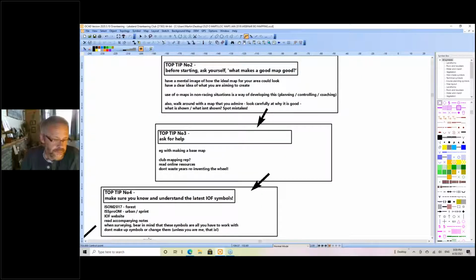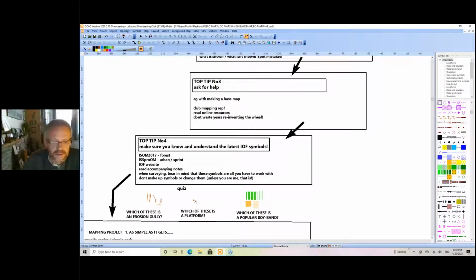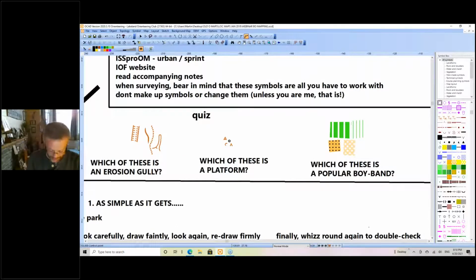Right, top tip number 4, exactly what Ian said, I'm afraid. Yeah, know the symbol sheet. You can see that it's like a load of litigation, really. Woe betide anyone who tweaks the symbols at all. You'll have a visit from the IOF enforcement team. Right, I've got a little quiz here just to test everyone's IOF symbol knowledge, and I'll give you 20 seconds just to have a quick look at those, see how good you really are.